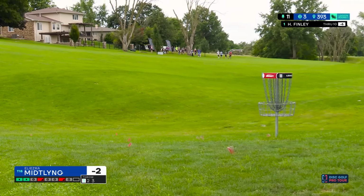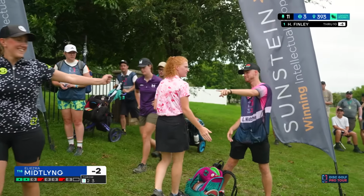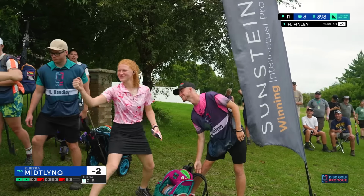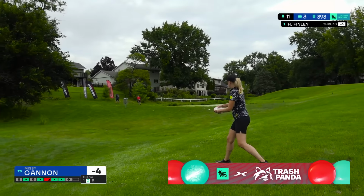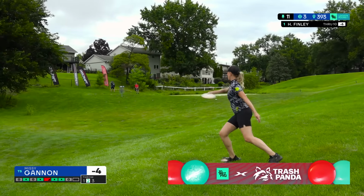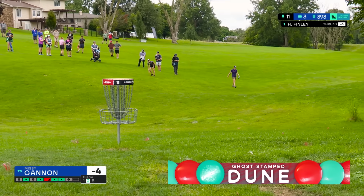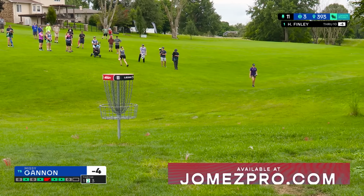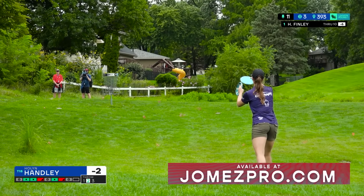This looks like a good shot from Ellie getting just outside the bullseye. It's a great shot. That looked very easy. ESP force. There were fewer birdies on hole 11 than hole 10. I'm very surprised by that. Only 5 birdies on 11 as compared to the 8 on hole 10.